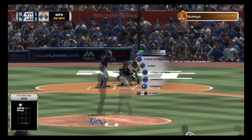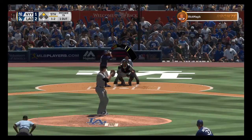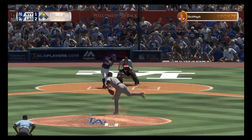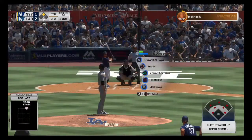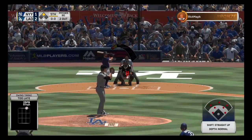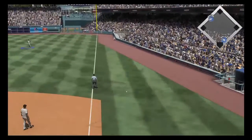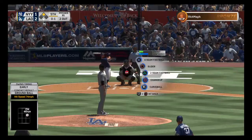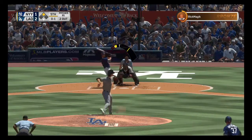And he goes up the ladder on him, but he lays off. 1-2. 1-2. Here it comes. Got him. And that's 8 strikeouts now for him in the ball game. Stepping in, Adam Eaton. He struck out twice thus far, so we'll see if he can fare any better here. Looking to keep this a 1-run game.